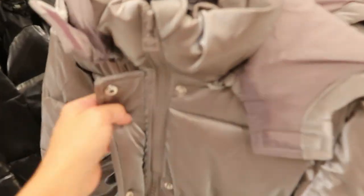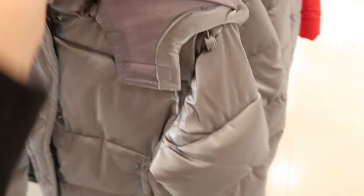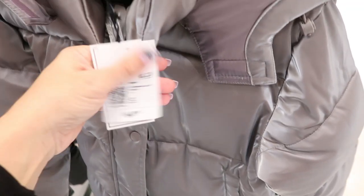The same material, they have the puffer jacket, so really thick zipper, and then it also has a hood. Comes in the silver and in this black, and these are $64.99.